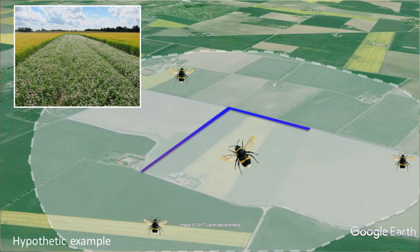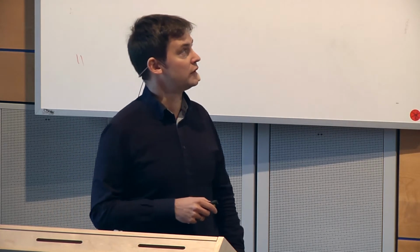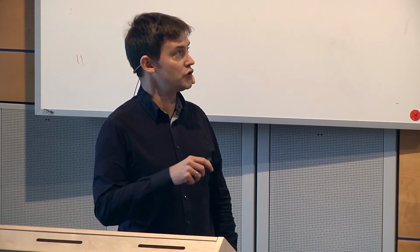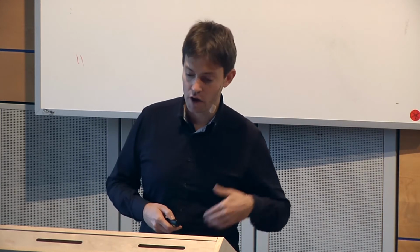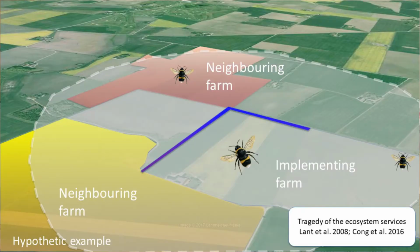The issue of collaboration comes up because one has realized that if a central farmer, so we're focusing still on this farm here in the middle, if that farmer implements, let's say, a flower strip here, this will benefit wild bees such as these bumblebees, and they will be benefited not just on the farm but also benefit the wild bee populations in the wider landscape. So there will be a spillover of the benefits of implementing this wildflower strip to land potentially owned by the neighboring farmers.